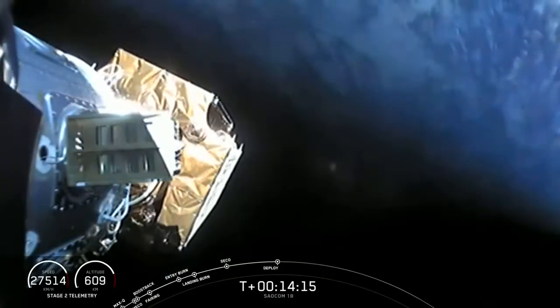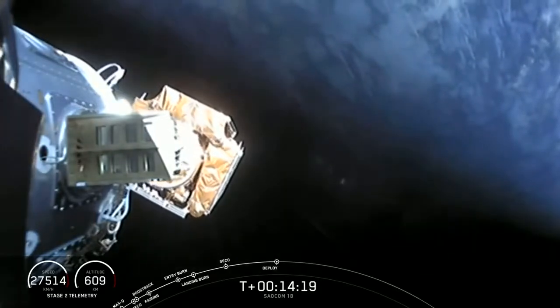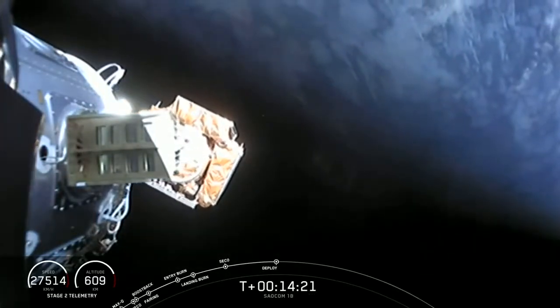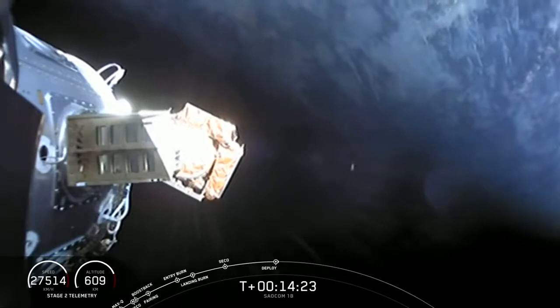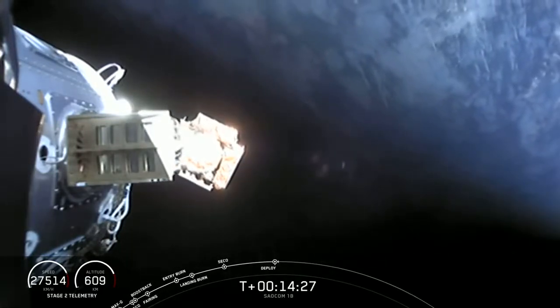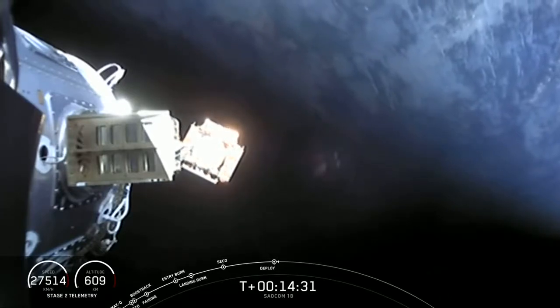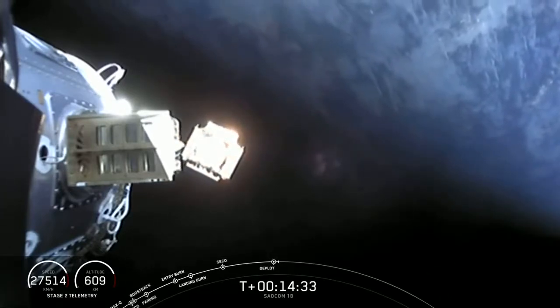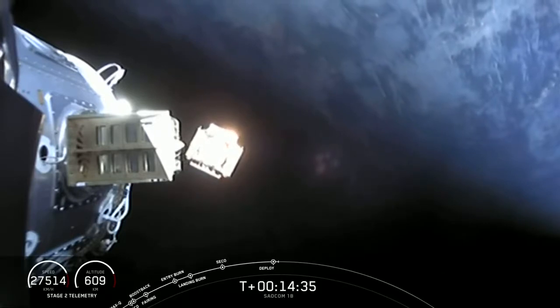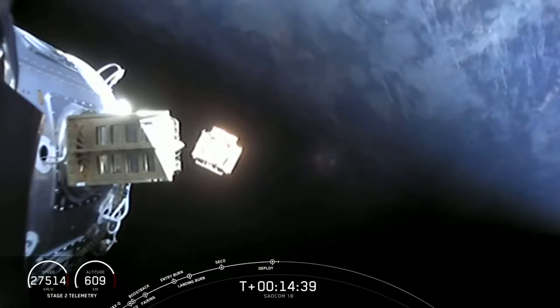SAOCOM separation confirmed. All right, you've seen it, we heard it. Successful deployment of that SAOCOM 1B satellite. And as a reminder, this satellite and SAOCOM 1A's goal is to gather soil moisture. It helps increase the productivity and competitiveness of the agriculture sector. It helps us generate risk maps that can help control crop disease. It helps implement better fertilizer systems and provide early flood warnings.